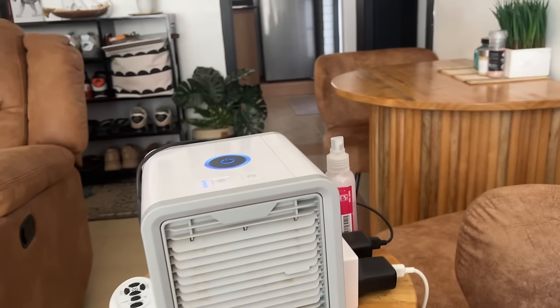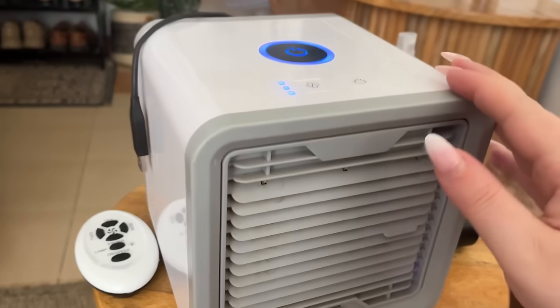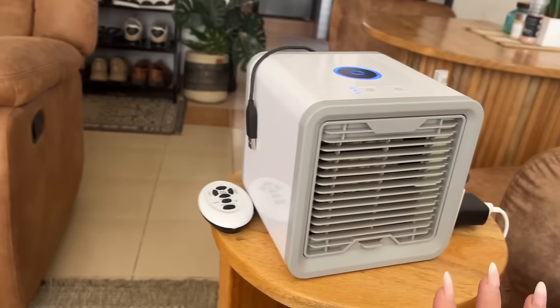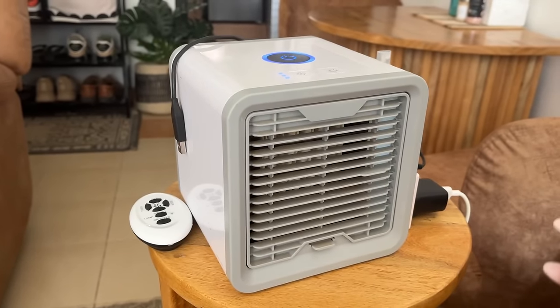Right here is a machine I bought probably 2 years ago, and it said it's an AC unit. Now, there's space here to put like ice and water in, but turns out it's just a fan. It does not blow any cold air of its own, and it was so disappointing for me. But it was also cheap. It was only 2,500 shillings, which is probably around $20, the currency exchange has changed so much. So the one I bought today, or actually yesterday, is quite a bit more expensive than that.